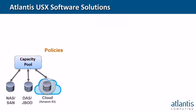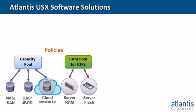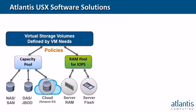Bringing these pieces together, and going a bit deeper on the USX side, what really happens in the abstracting and pooling is that there are two types of pools created by Atlantis ILIO USX. The first pool is a capacity pool, and that takes advantage of any of the storage resources that are there: SAN, NAS, DAS, vSAN, or even cloud. It also gives you the ability to take advantage of RAM pools and pool those across servers, whether it's server RAM or server flash. Those are offered up as both a capacity pool and a memory pool, and both pools across the cluster are made available to all virtual machines and then controlled by policy.